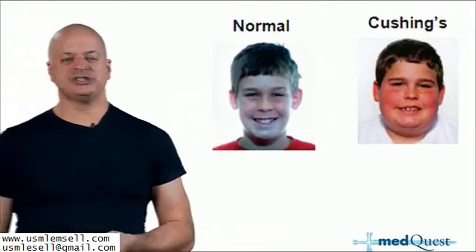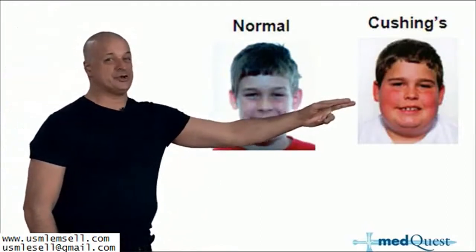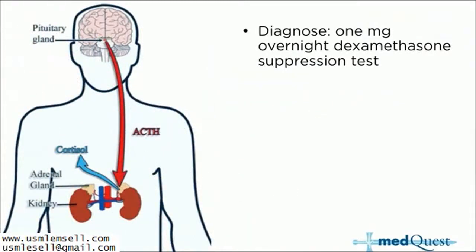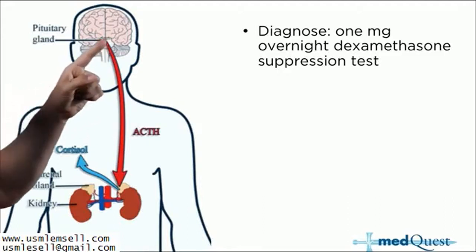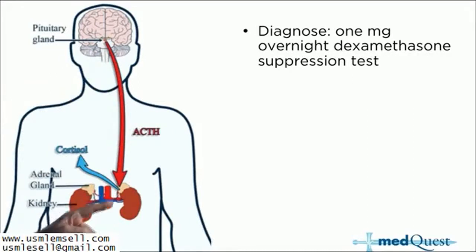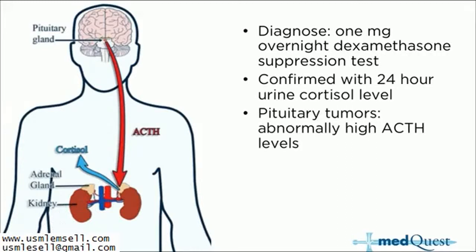Cushing's syndrome, Cushing's disease. You can take this beautiful fresh-faced boy and turn him into that dude over there. Now, it can do that because it's causing an abnormal pituitary hypothalamic arc, because it's coming out of the hypothalamus into the pituitary. ACTH goes down to the adrenals. Now, first of all, you do a 1 milligram overnight dexamethasone suppression test or 24-hour urine cortisol, because pituitary tumors have a high ACTH too.